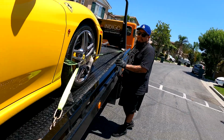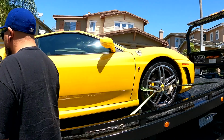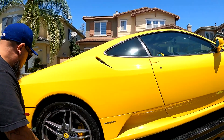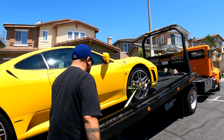It's probably common because I picked up another one. Another Ferrari, a white one in Newport. And it was the same issue. That's what I keep hearing. I called a shop and they said it's basic Ferrari stuff. They said go pick it up. It looks like yours, but it was all white. It was the same issue.